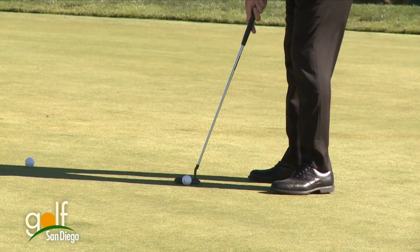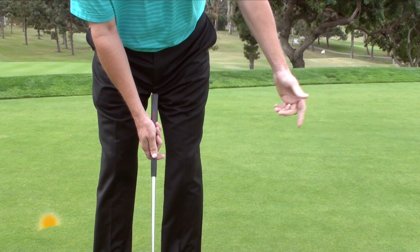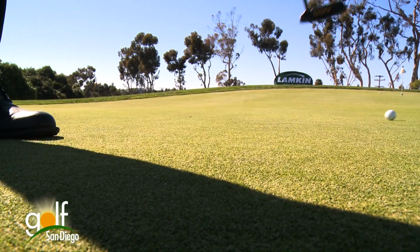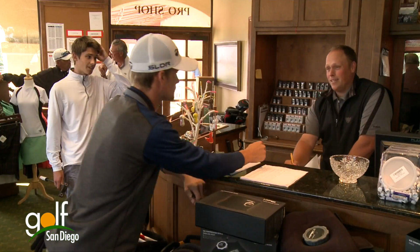I'm going to set up over this ball. I see about 6 foot of break. I see the wide arc that it's going to go on, and I focus on hitting the ball with the proper speed so it holds the line and rolls up close to the hole. And that's the way you do it. Back to you, Kyle. Thanks, and very nicely done.